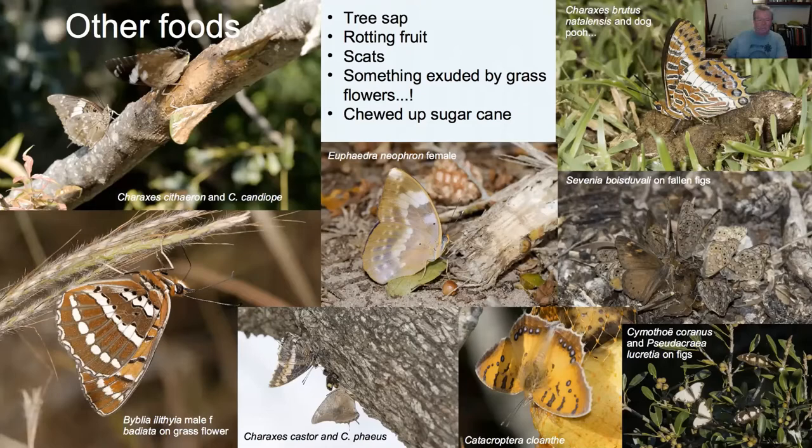And a really weird one. There's a couple of butterfly species which love to feed on something in a grass flower. Now, the grass experts tell me that grass flowers do not produce nectar, but plain tigers, Danaus chrysippus, and these Byblia ilithyia, you often find them sucking something from a grass flower. There's a PhD waiting for somebody there.